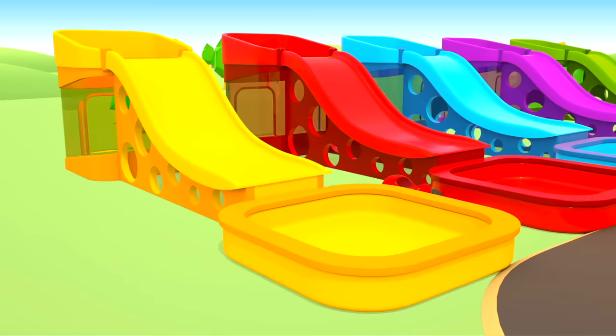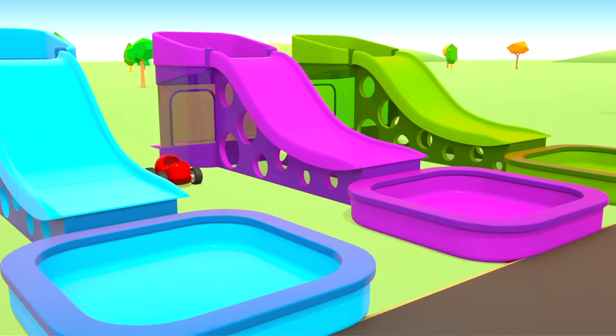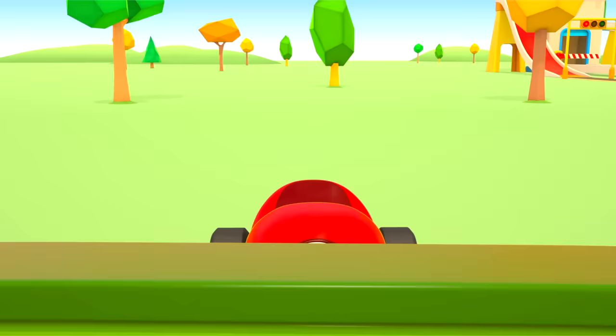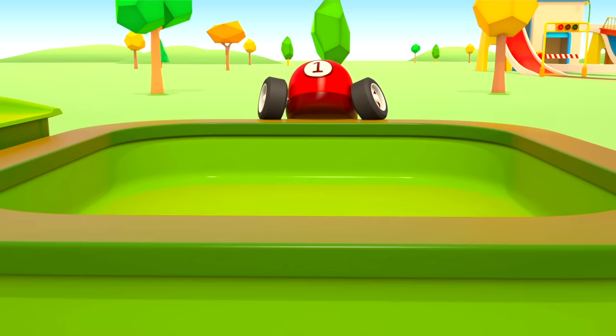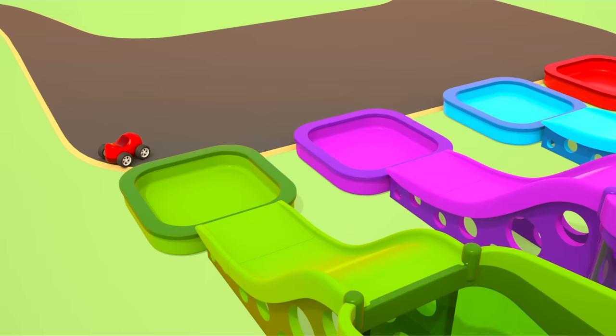These are multicolored slides. A small red car goes between them. The car is trying to see what's in the pit. The pit is empty. We must fill it with balls. Who will help us? Let's look for someone.